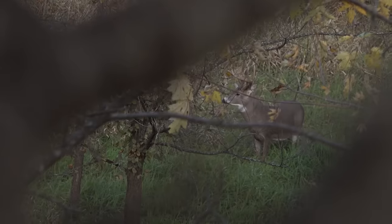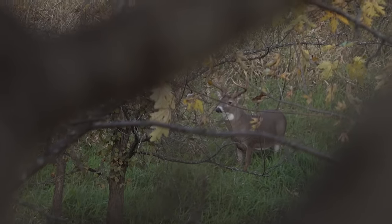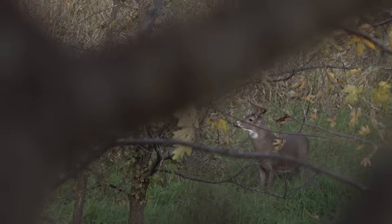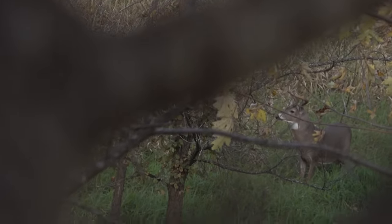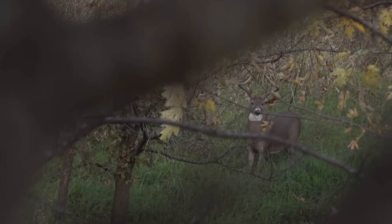On the button when he stopped down there, slightly quartering to. He was coming right for these scrapes that Grant and I walked by. He just stopped right there for some reason. I don't know if he just got downwind of our ground scent or what. He was coming straight for us, gonna end up right there at that scrape, but he stopped about 6-7 yards short of it.